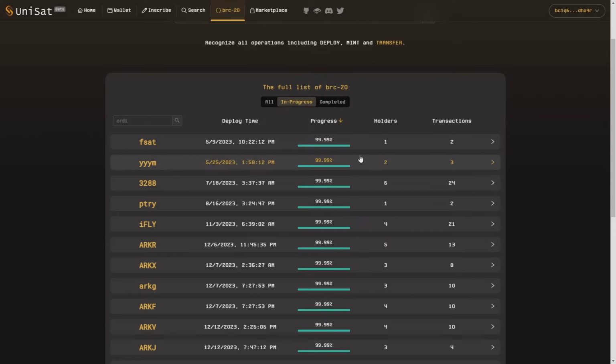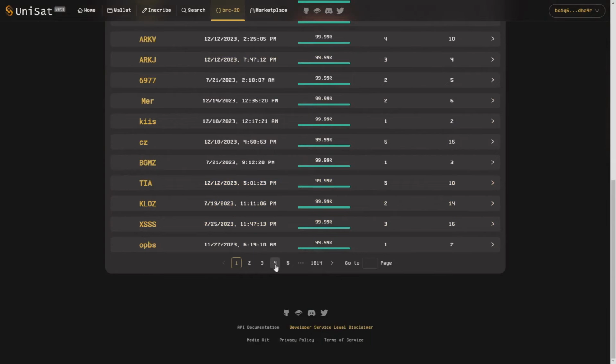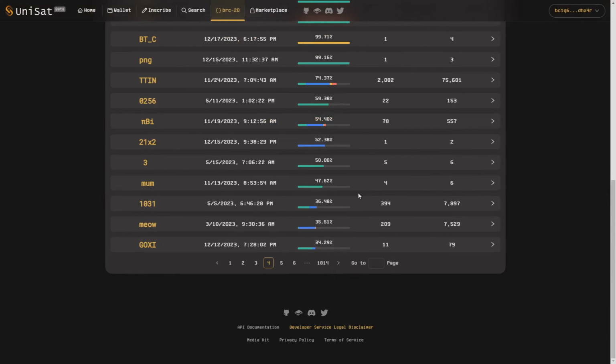Of course, these ones we're totally not interested in. We don't want to invest in a token that only has one holder and 2 transactions. So we can skip all of these, and usually I just jump to page number 4. Over here, it's starting to get more interesting.